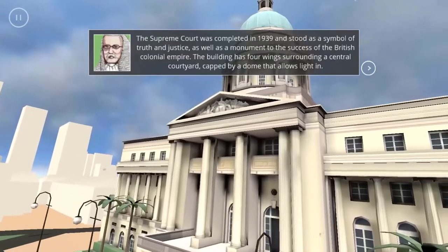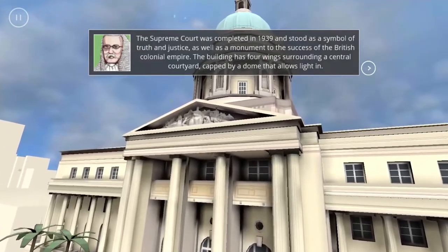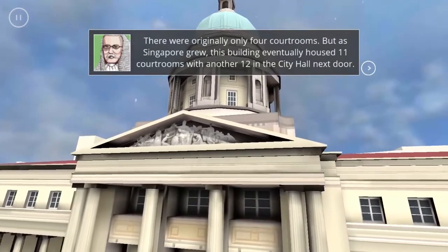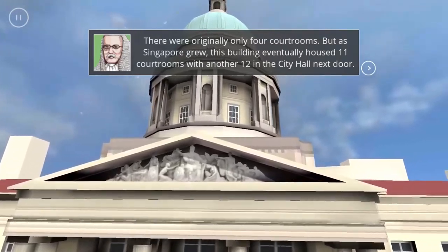The building has 4 wings surrounding a central courtyard, capped by a dome that allows light in. There were originally only 4 courtrooms, but as Singapore grew, this building eventually housed 11 courtrooms with another 12 in the City Hall next door.